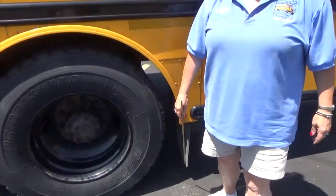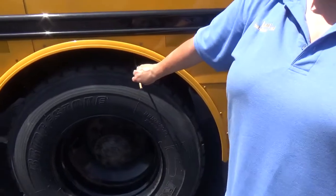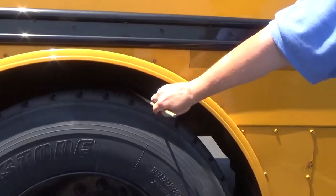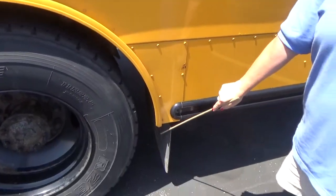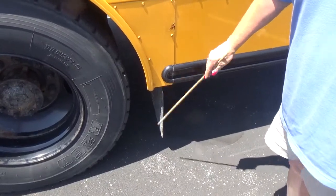I will show you the airbags in the back. The shock absorbers are in there also. Their upper and lower mounts are bolted to the frame. The shock absorber is not twisted, bent, or leaking. The rear mud flap is properly secured to the bus. It is not ripped or torn.